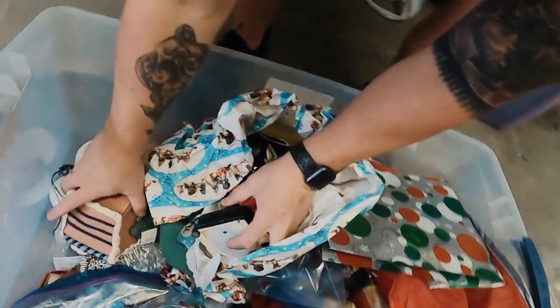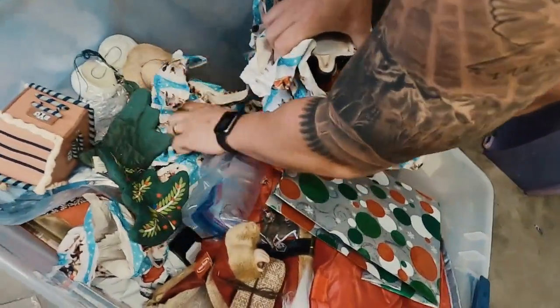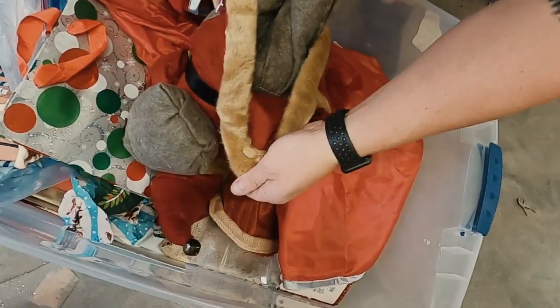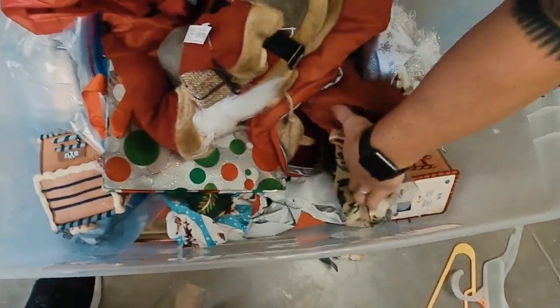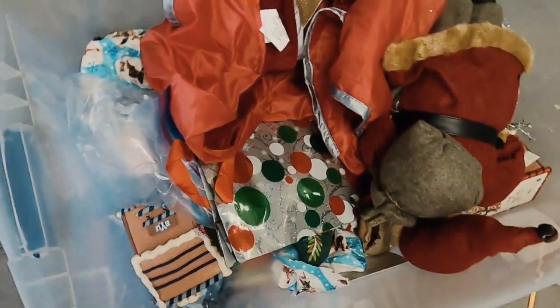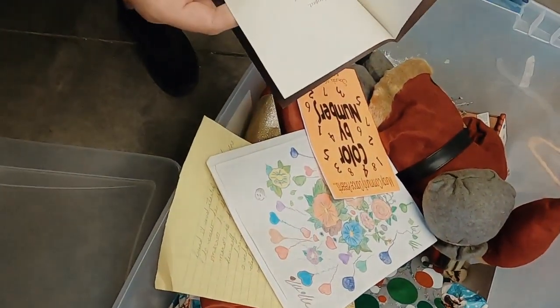That's good. That might be worth something. I don't know. $20. Saw the tag on it. Oh, and there's a used one. Yep, there is. Stuff right here. Card money. Nobody really leaves money in their cards though. First thing they take out.